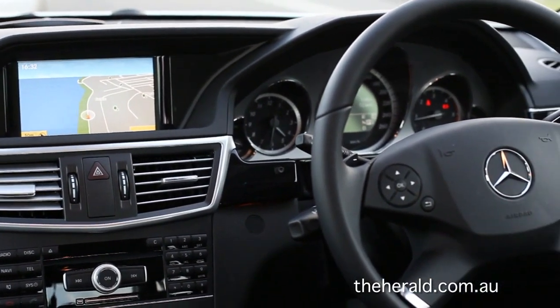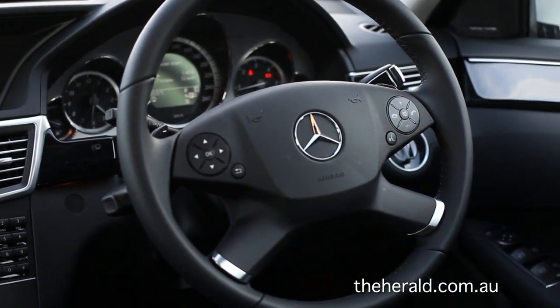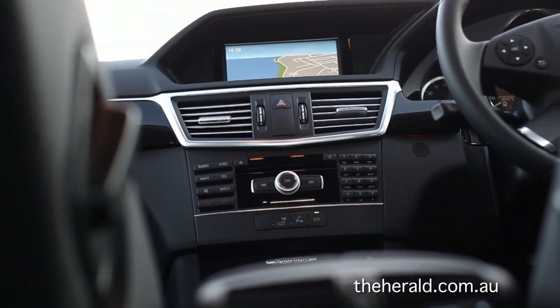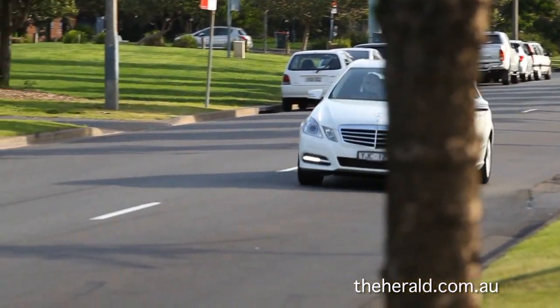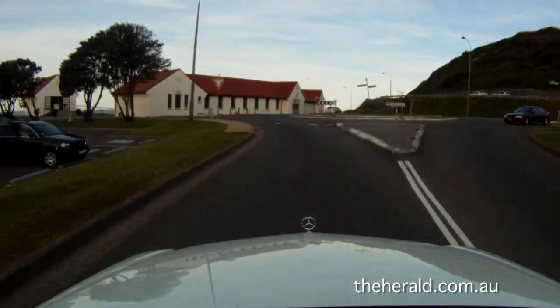Lots of instruments, lots of standard features. This car is the avant-garde model, and it gets the satellite navigation unit. It's a lovely Harman Kardon audio unit. Gets an iPod connection.